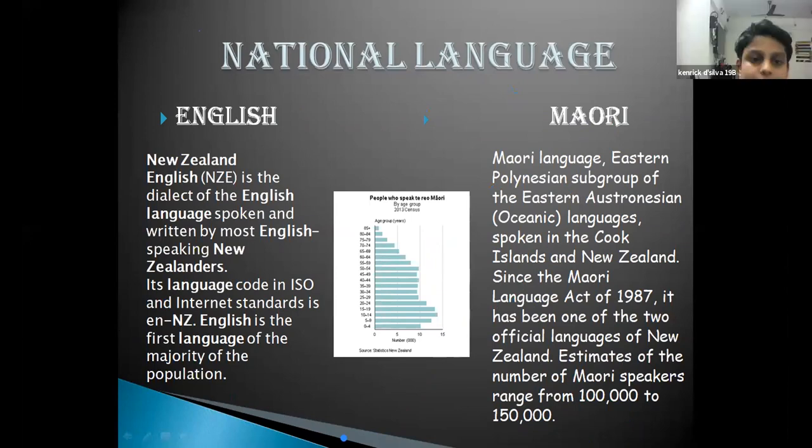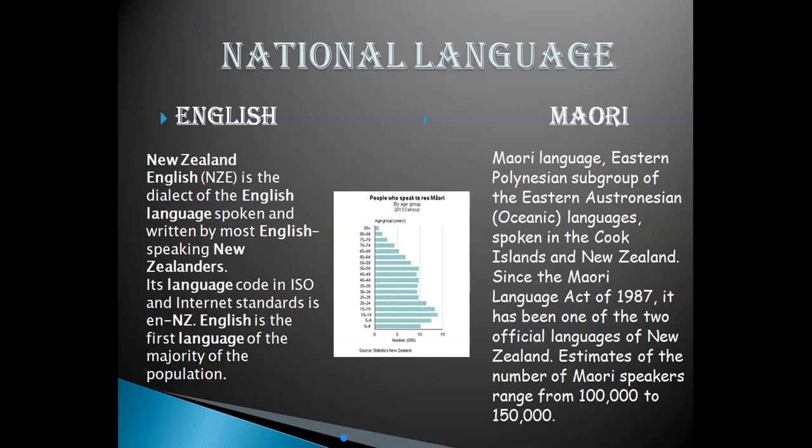The national language, English. New Zealand English, NZE, is the dialect of the English language spoken and written by most English speaking New Zealanders. Its language code is en. Maori language, Eastern Polynesian subgroup of the Eastern Austronesian, Oceanic languages spoken in the Cook Islands and New Zealand. Since the Maori Language Act of 1987, it has been one of the two official languages of New Zealand.